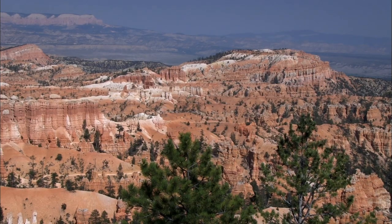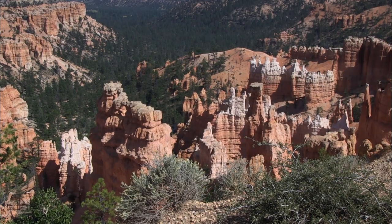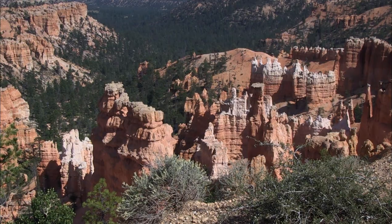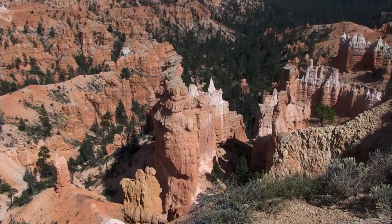Bryce Canyon is located at a high altitude. Its peak tops out at 2,778 meters, and its lowest point, at the level of the stream that runs at the bottom, is at an altitude of 2,018 meters.